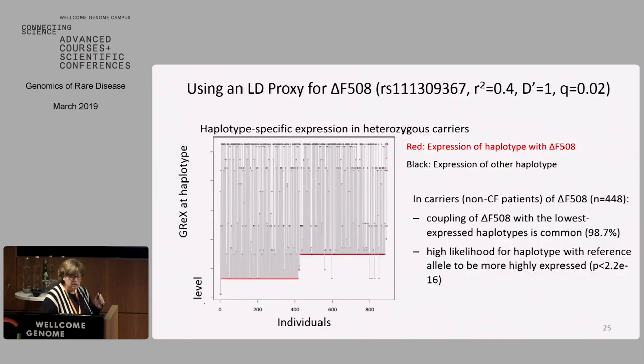And it turns out that when you look at the haplotypic background in which the delta F508 allele is present, that's shown in red against the genetically predicted expression of CFTR. For the delta F508 allele, we have a good LD proxy, it's just a little more common than delta F508, about twice as frequent, and you see the R squared of 0.4, but D prime is 1. Delta F508 alleles are invariably found on some of the lowest expressing, certainly the most common low expressing haplotype that we observe at CFTR.